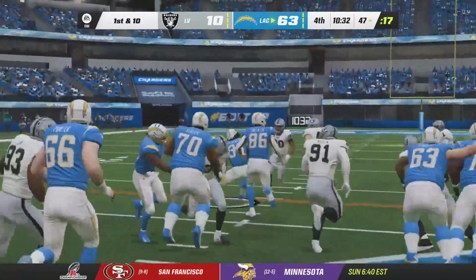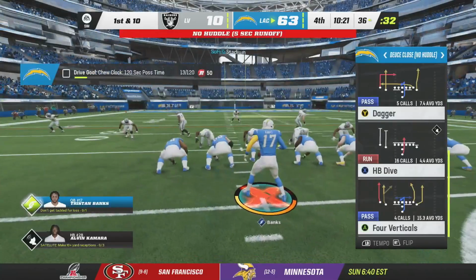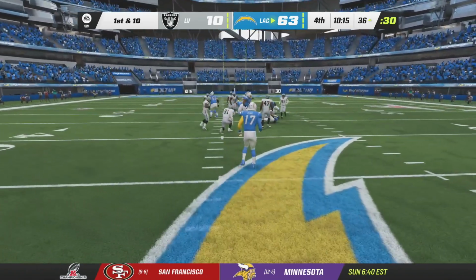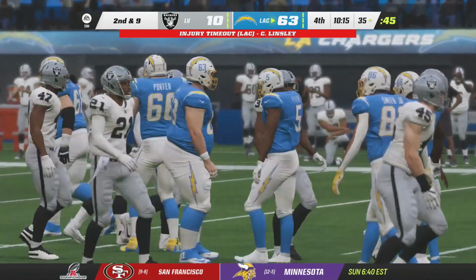Stevenson now on first and 10. Gets around him, and he is tackled inside the 40, not quite to the 35. So from the 36 now, first and 10. They run once more with Stevenson. Nothing doing. Barely able to muster a yard to hit the 35.